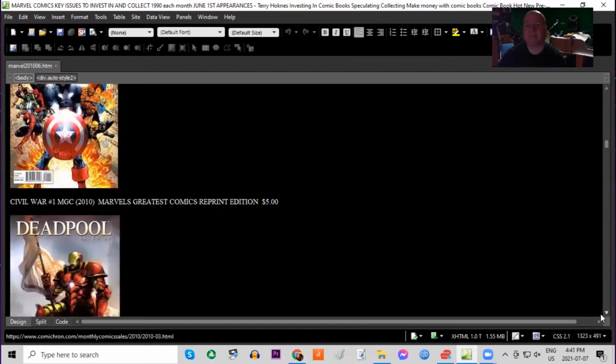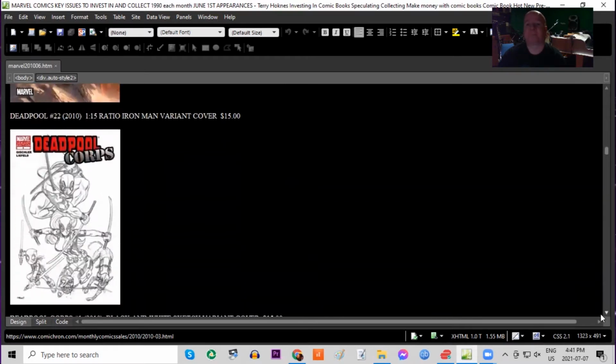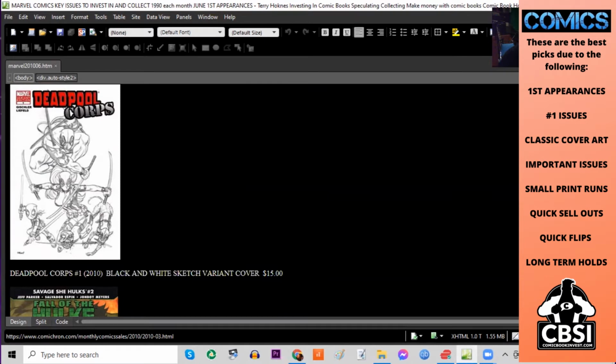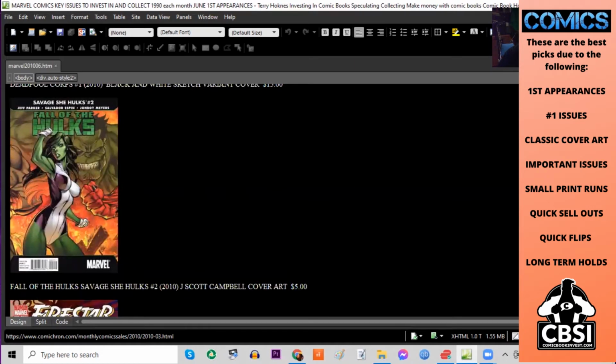Deadpool 22. This is a 1:15 ratio variant featuring Iron Man. And this is $15, so right at ratio. Deadpool Corpse #1. It's a black and white sketch variant cover. It's got Lady Deadpool on the cover. And $15, white background.